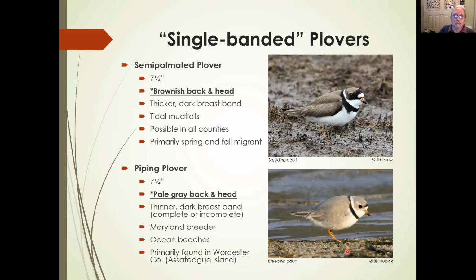You can find semipalmated plovers pretty much anywhere in Maryland, occurring in spring and fall migration. Of course, you're not going to get big numbers if you don't have the habitat, but spring and fall migrants primarily. And piping plovers, they are Maryland breeders down on Assateague Island. And you could see them in breeding season.